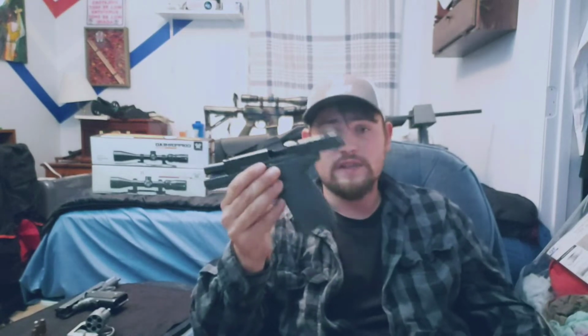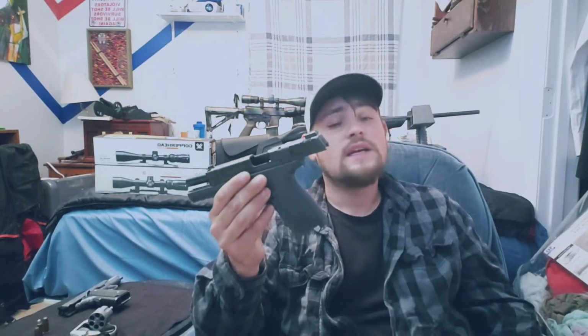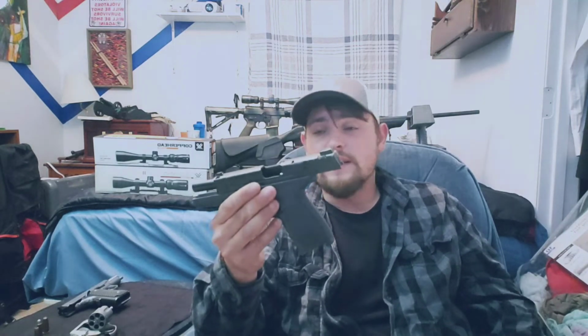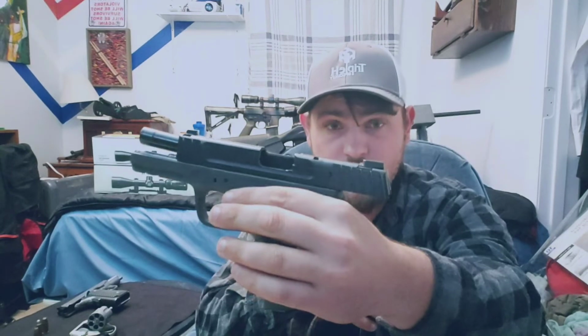Now, with the semi-automatic, they have certain advantages. Most of this carries 16 in the magazine. And they are magazine fed. They are semi-automatics. When you put the magazine in, you rack the chamber, you fire, it kicks out the old shell and loads the new round, the live round. And when you run out of ammo, the slide will hold to the rear just like that.